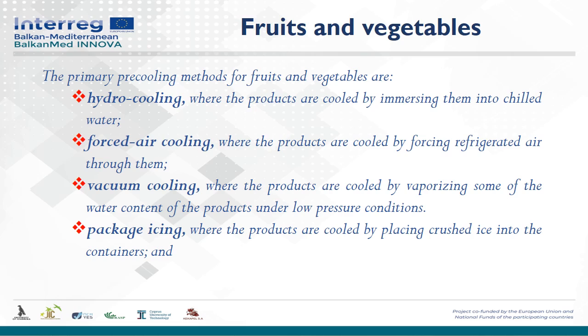If we want the fruits to be stored for a long time, we should be sure to have just fruits with no mechanical injury. Also, these fruits must be harvested when they are mature, because if they are undermature, these fruits will not ripen properly. But if they are overmature, there's a possibility of deteriorating rapidly during the storage time. So it's important that the harvesting is at the right time.